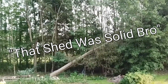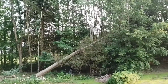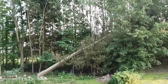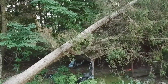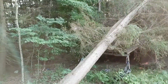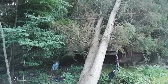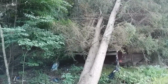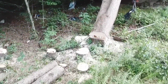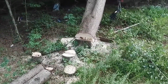That shed was solid, bro. The shed didn't even break. Who built that? Her uncle. Oh, there you go. Tell her uncle he's awesome. Probably what's holding it up. It's fast, it's creaking, don't go near it. You almost hit Stephanie's silver nickel. That would have been your test.